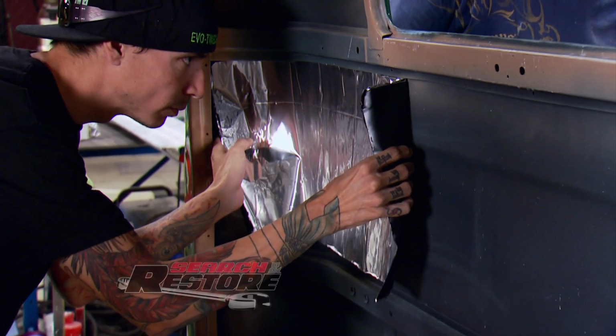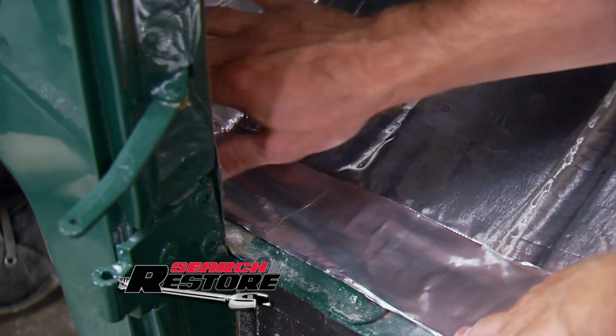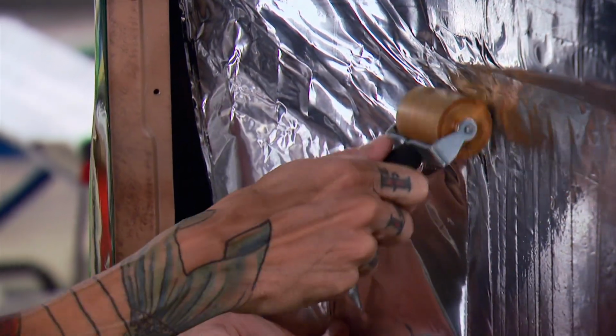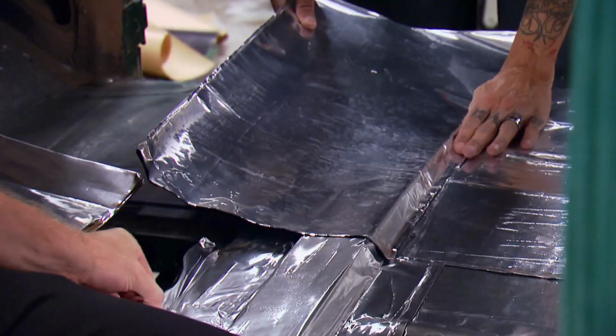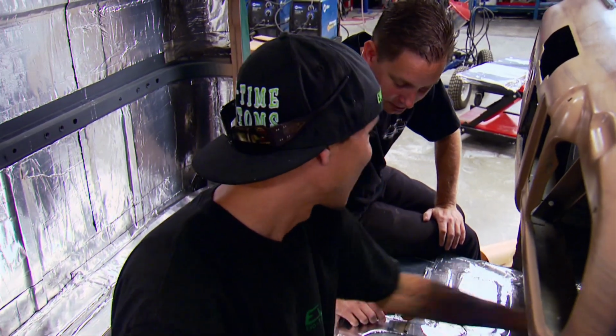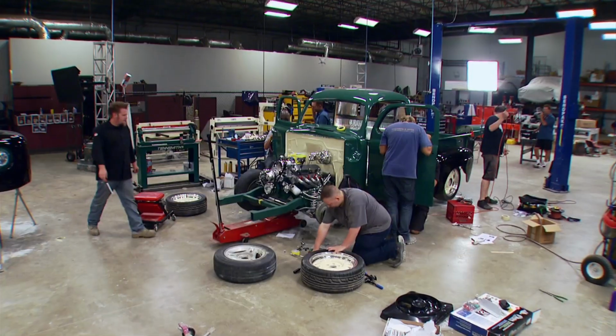Well, what we're about to do here is install this boom mat to quieten down some of the cab noise and help with some of the heat from the exhaust and keep everything quiet and cool inside the cab. I'm laying the boom. I like the cars that go boom.